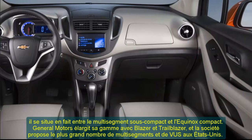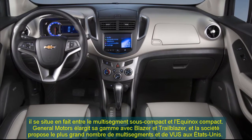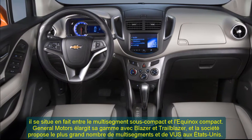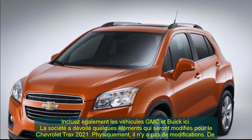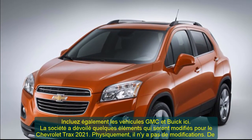The company unveiled a few things which will be changed for the 2021 Chevrolet Trax. Physically, there are no modifications. New colors will refresh the interior and exterior. The Premier trim is in history now, but the carmaker is going to offer more optional packages. Plus, other trim levels will come with more premium features than before.